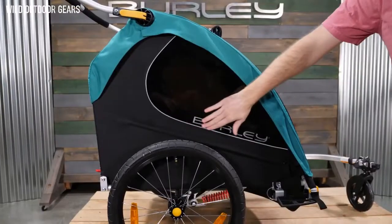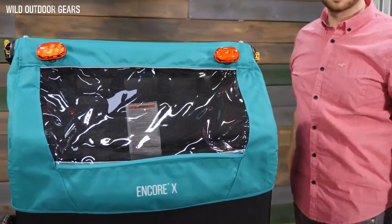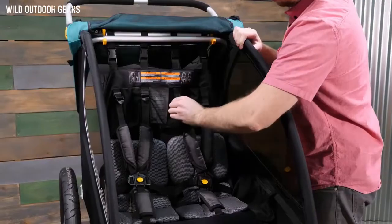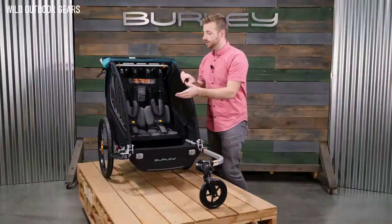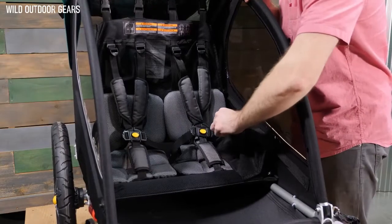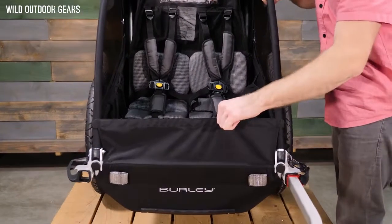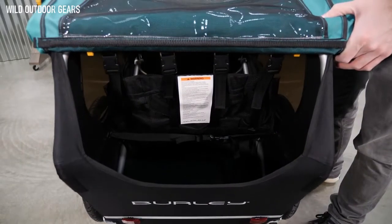Reflective materials make the trailer more visible at night, and light loops at the rear of the trailer allow for additional lighting to be attached. The Encore X comes equipped with an adjustable 5-point harness system to fit your child as they grow. Next to the seat, you'll find pockets for plenty of snacks and toys. A splash guard at the front can be lowered for easy access. At the rear of the trailer, you'll find ample space for any cargo you'll need on the go.